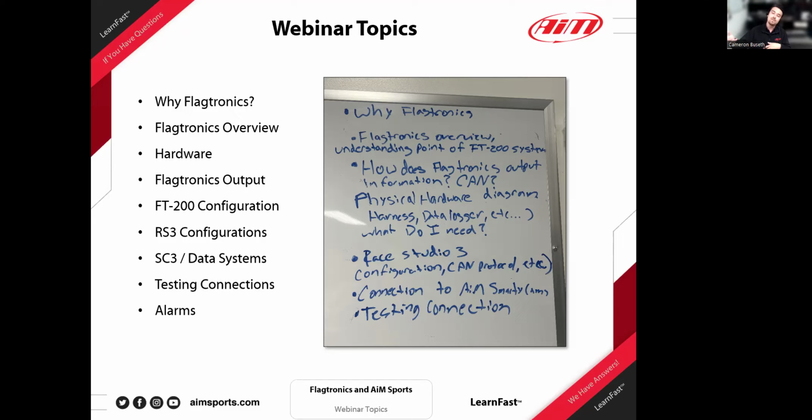We're also going to talk about what needs to be done to the FT200 to make sure we are sending the messages across properly so we can receive them and get all of this displayed and recorded. What we can also do towards the end is run through some testing connections. So if you do want to get this wired out later today or at any time, we can run through some tests, see if we can get you squared away and get everything working properly.